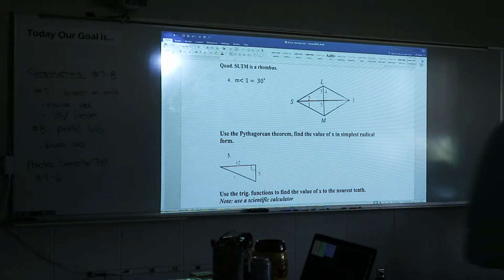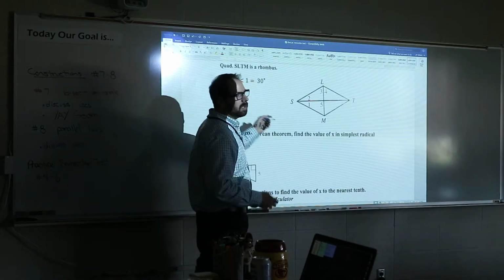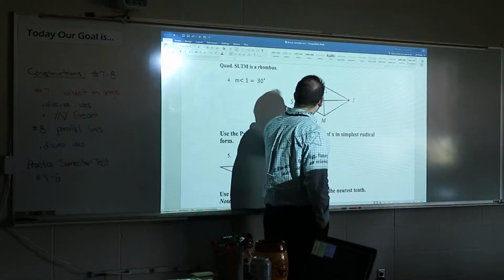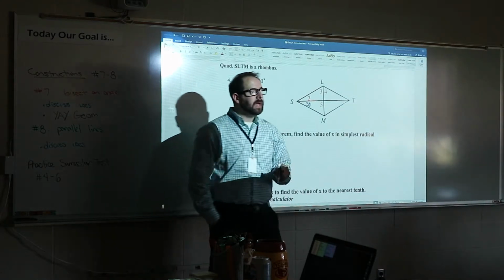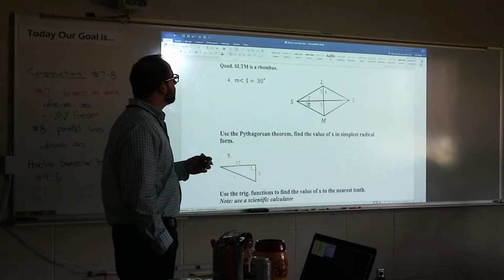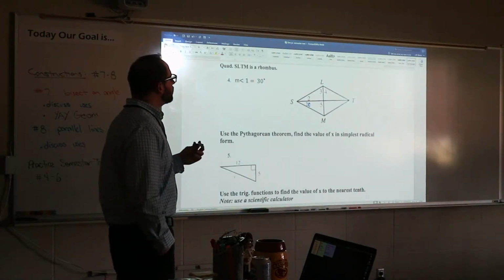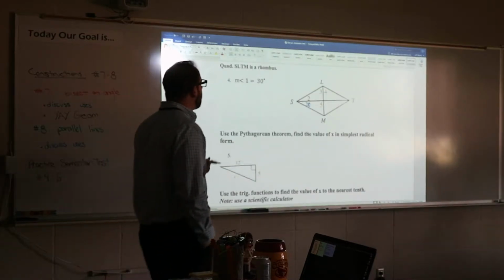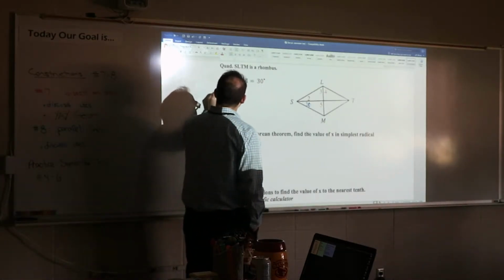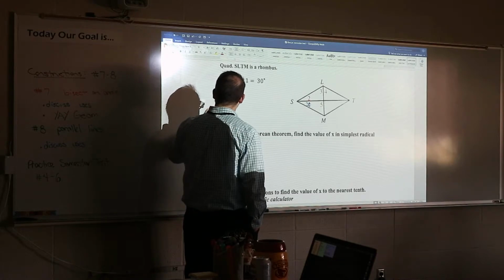So, problem number 4. They told me that angle number 1 is 30. So you're going to put a 30 here. The big idea with this is a rhombus. So things about rhombuses: certain angles have to be equal. Certain angles are bisected in the corners. Certain angles in the middles are 90s. So what you're supposed to do is off to the side, write the measure of angle 2, the measure of angle 3, the measure of angle 4, and the measure of angle 5.